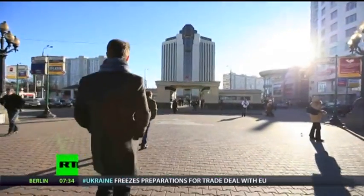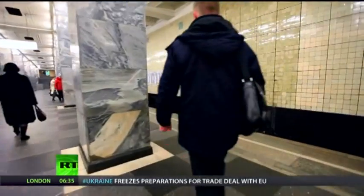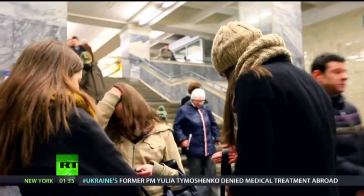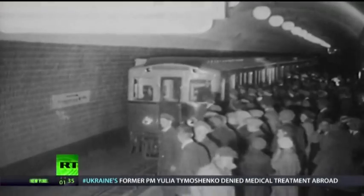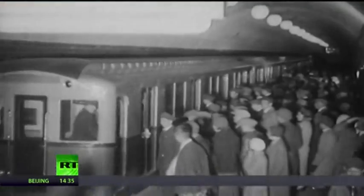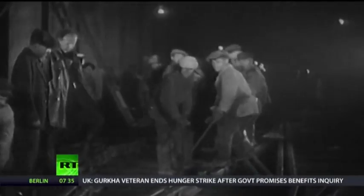Every morning I join the throngs of people commuting to work in the hustle and bustle of the Moscow Metro. And Sokolniki here on the Red Line was one of the first stations built. Opened in 1935 as a showpiece for the Soviet government, the beauty of the metro is known the world over. Almost 80 years later, there are still ambitious plans for its expansion, so the need to ensure the safety of both old lines and new has never been greater.